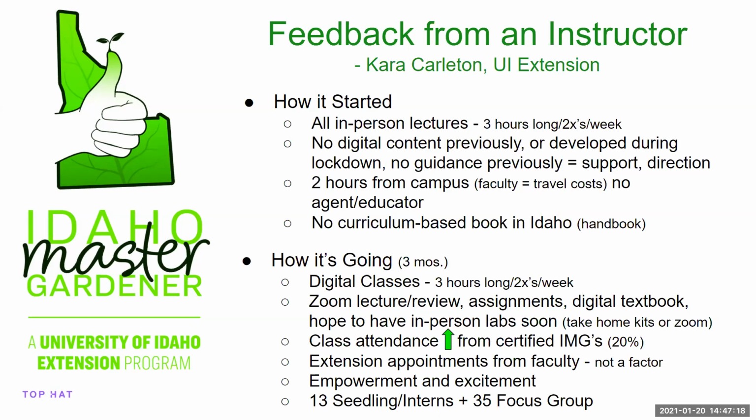Our class attendance has increased by 20% with my certified master gardeners, who would normally trickle in and visit these classes, but because it's all digital and online, that attendance has increased. I can Zoom in any faculty from wherever we want. And this has really energized me instead of feeling as overwhelmed as I was before about teaching classes, especially in this current environment. It's really empowered me, and I think a lot of county coordinators who don't have a lot of resources on hand if you're off campus.